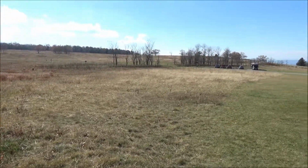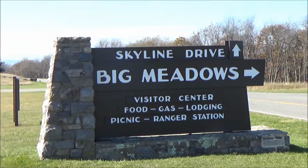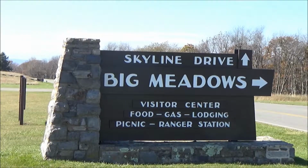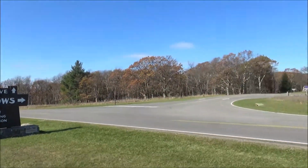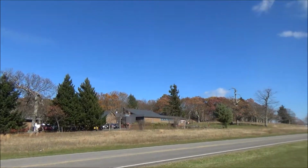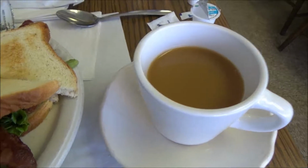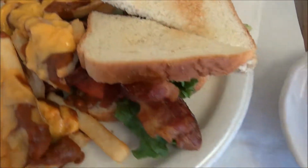To the Big Meadows. This is where I camped last night. I decided to camp at a campground so I could get my needed shower and laundry and a warm meal to start off the day. That's how you get the day started: coffee, chili cheese fries, and a BLT. And water.